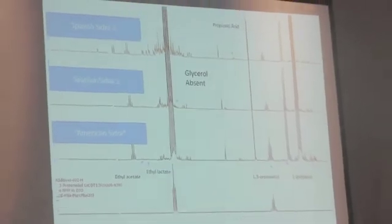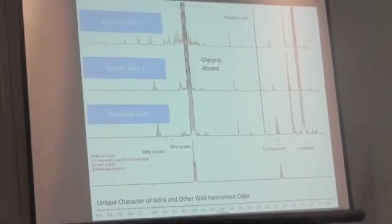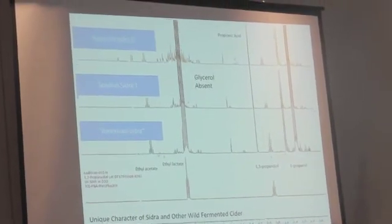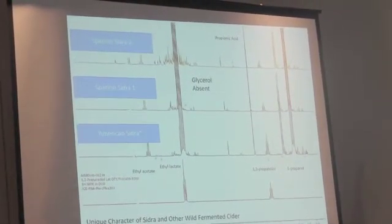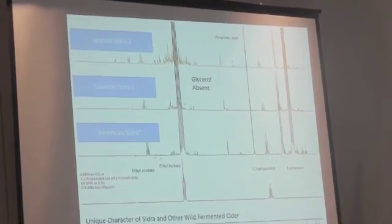What that means, I don't know. You guys have to interpret that. You guys think about this stuff all day. So, I guess some people like Spanish cider, some people don't. And this is kind of proving the completely different chemistry in your mouth. There's no glycerol, so it's not going to have a lot of mouthfeel.